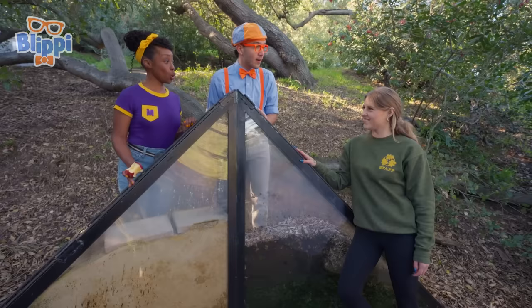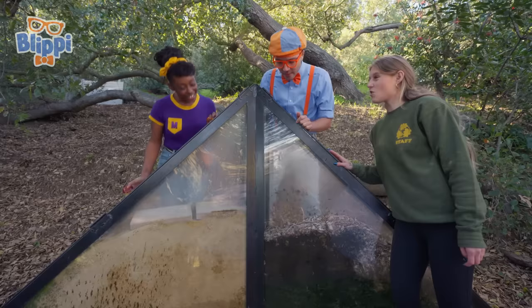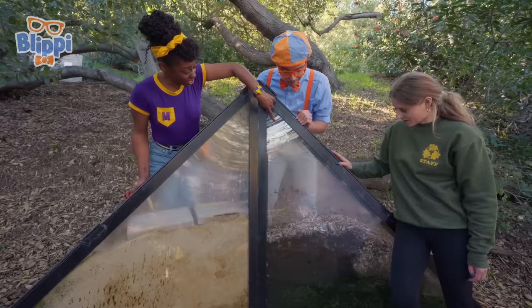Yeah. That's a great question. This is actually two different types of soil. Whoa, yeah, check it out. Look, looks like there's some sandy soil in this one. Mm-hmm. And some mushy green brown looking soil in this one. So one of these sides is actually sick soil. Can you guess which side is our sick soil? This side? You're close. It's actually this side.